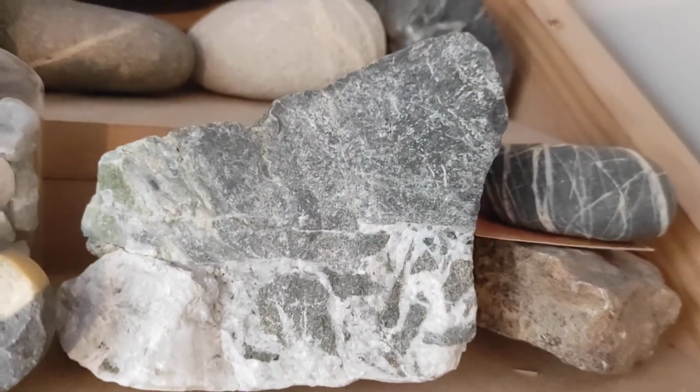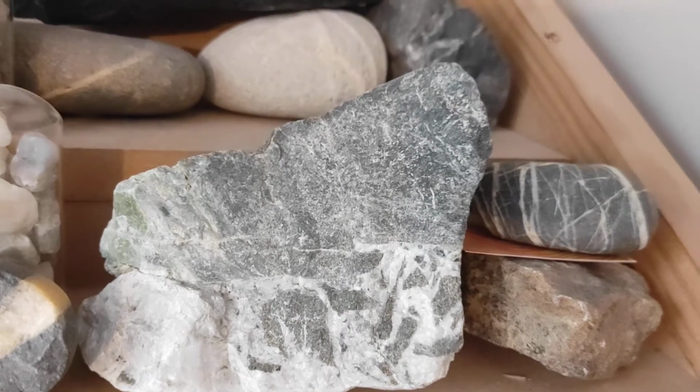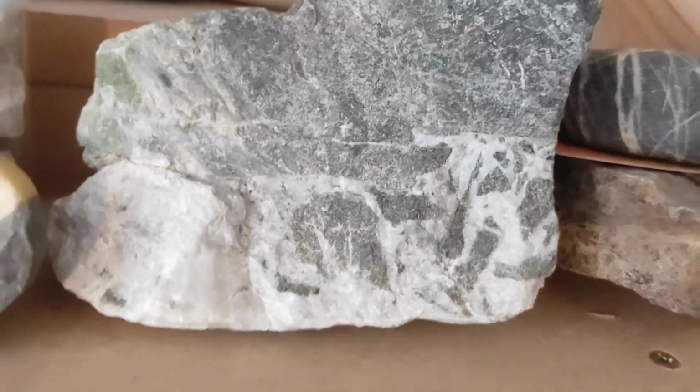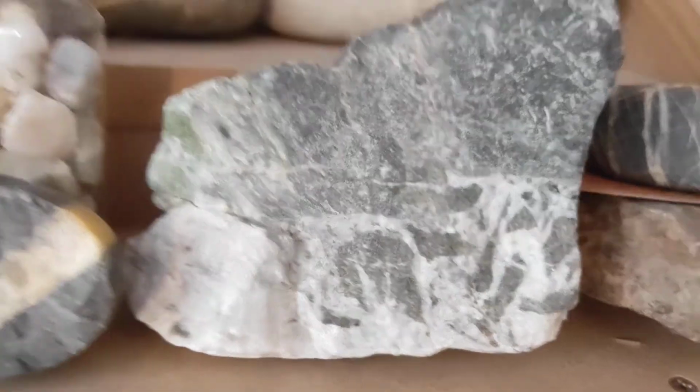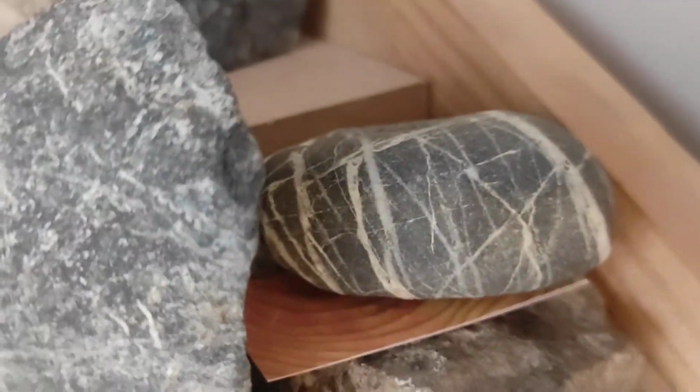This I picked up recently on one of the coasts of Wellington, the coast near Wainuiomata, if anyone knows where that is. But yeah, I picked it up very recently. It's got a cool quartz. Sorry, coast near Makara. I take that back. This is from Makara. Cool quartz layer at the bottom. Once again, more Greywacke with cool lines.